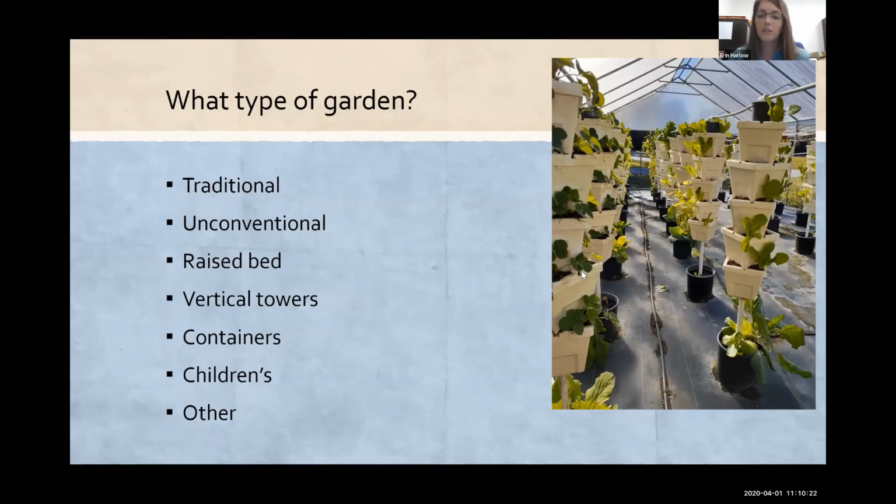So you may want to look into something a little bit smaller, but this one requires nutrients. And again, we'll go into these in detail, but it is an option for you to grow hydroponically or vertically. You might be somebody who just wants to start out really small and wants to do containers, okay?